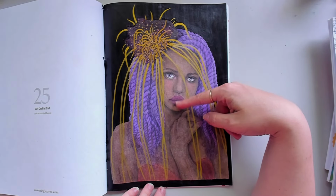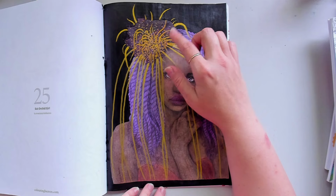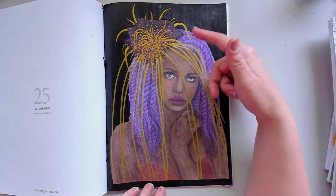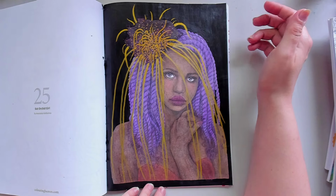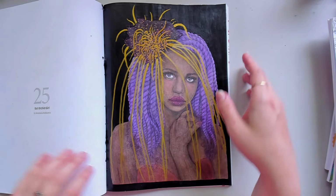There's some Stickles on the lips, and then I think I just used some black ink to go over the flower because it was just really, really bad. So I just blocked it out with black ink and then used gold paint pens to fill in all the little strings of this black orchid and a bunch of glitter on there too, and black acrylic paint in the background. So that is Flower Girls.